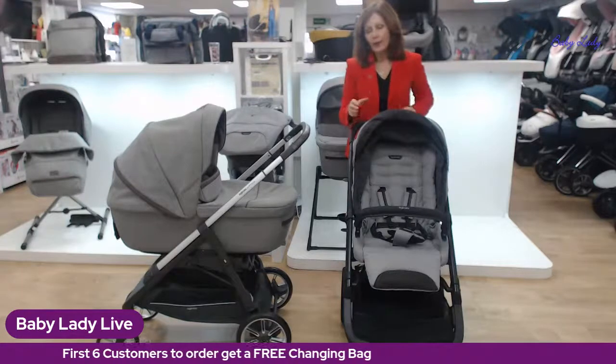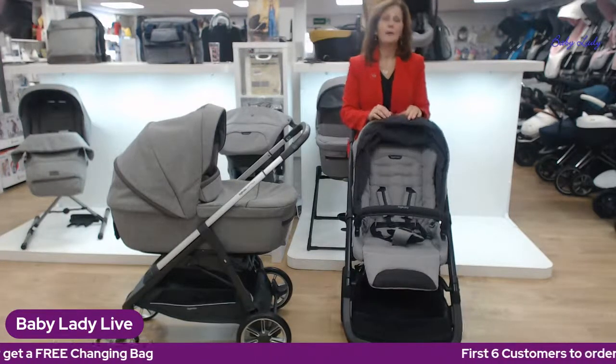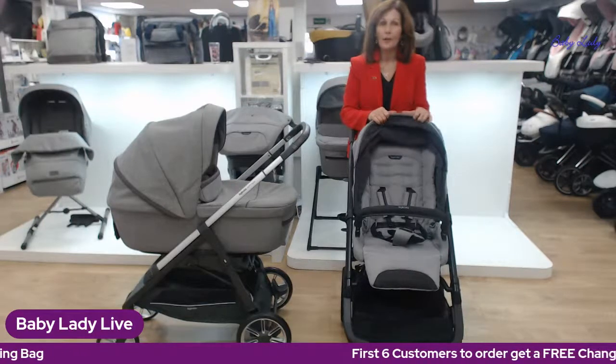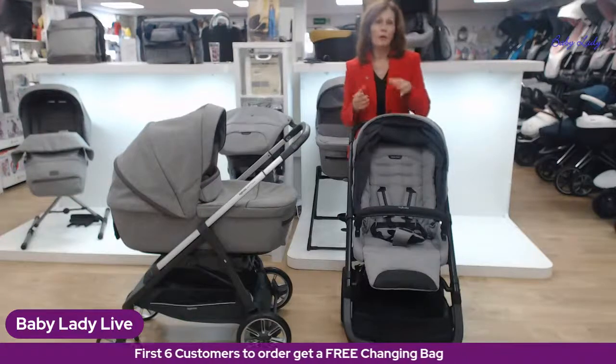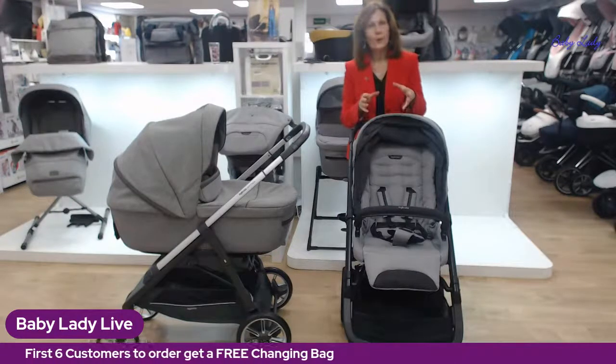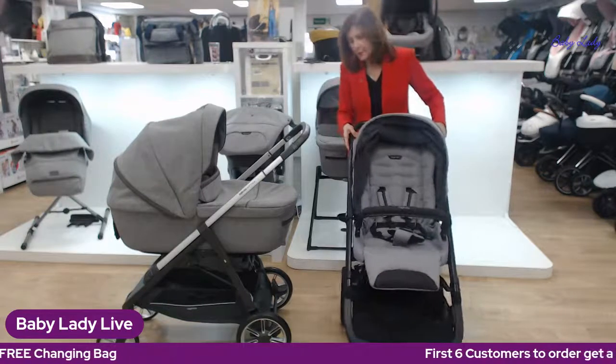The whole thing behind the build of Inglesina is that it's built for family life. It's built to last. It's not a throwaway product. It will definitely last you, and it will last you more than one child. It isn't designed to be a disposable product. There is a lot of care and attention that goes into the build of these products.